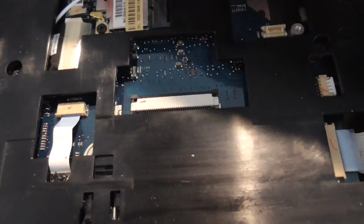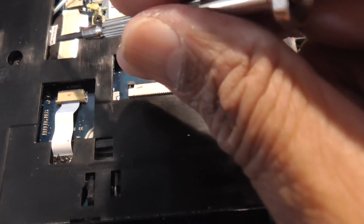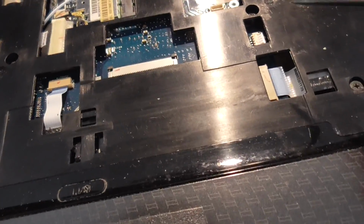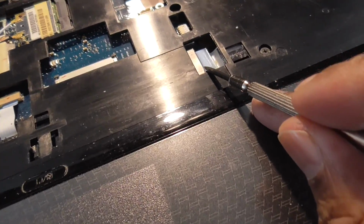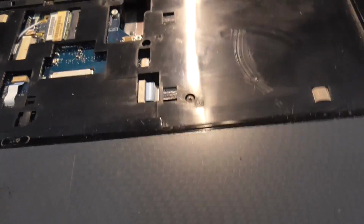I think this is the Wi-Fi card. This is the Wi-Fi card. I'm not sure what that is. I can't remember without taking it out. And there's a couple of other bits which are not relevant. And I think this is for the drive. It's there. So yeah, it's all good.